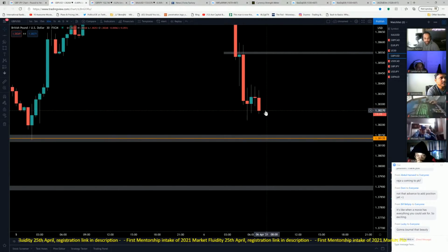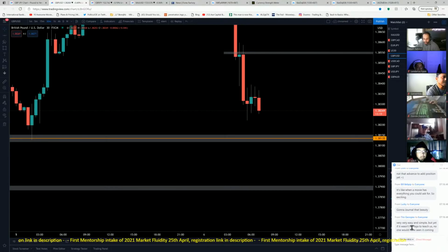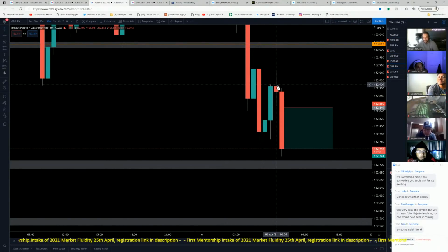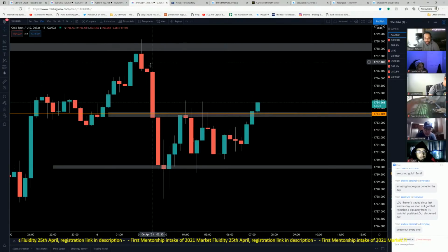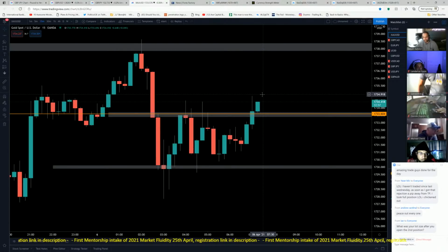GU is also making its turn to continue bearish over here. Very easy and simple, but if it wasn't for Raja to teach us, no one would have seen it coming. We just had to trust it. The trend was bearish. Let's take a look at gold over here. I think you need to wait for gold to break above this area, above the high. That's going to be a much better idea.